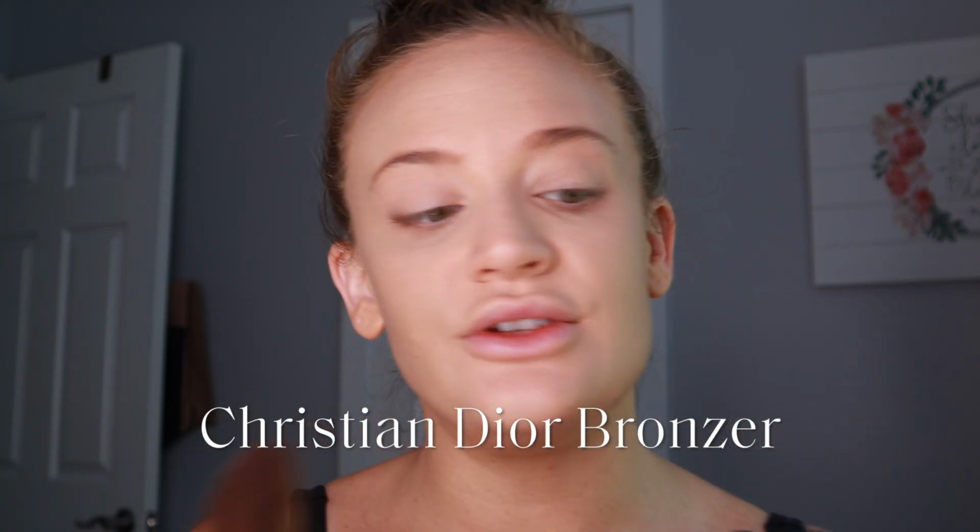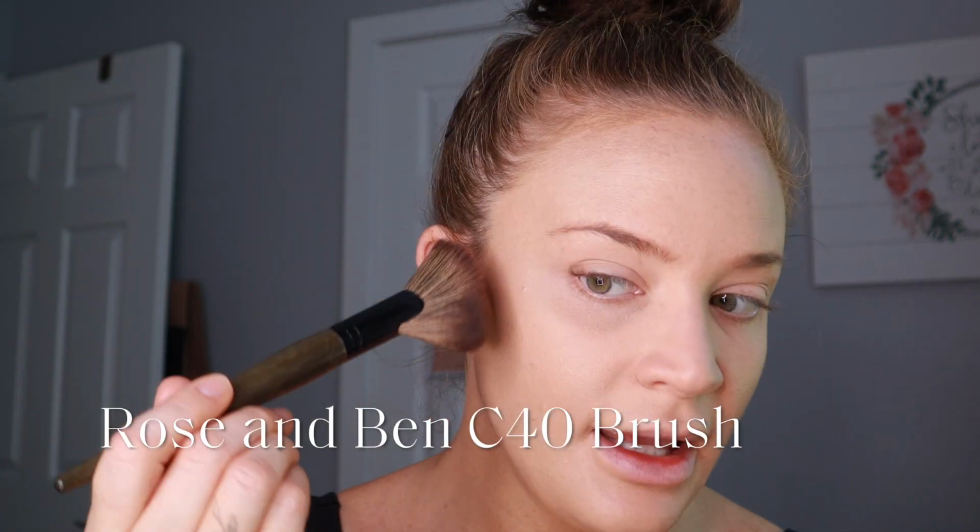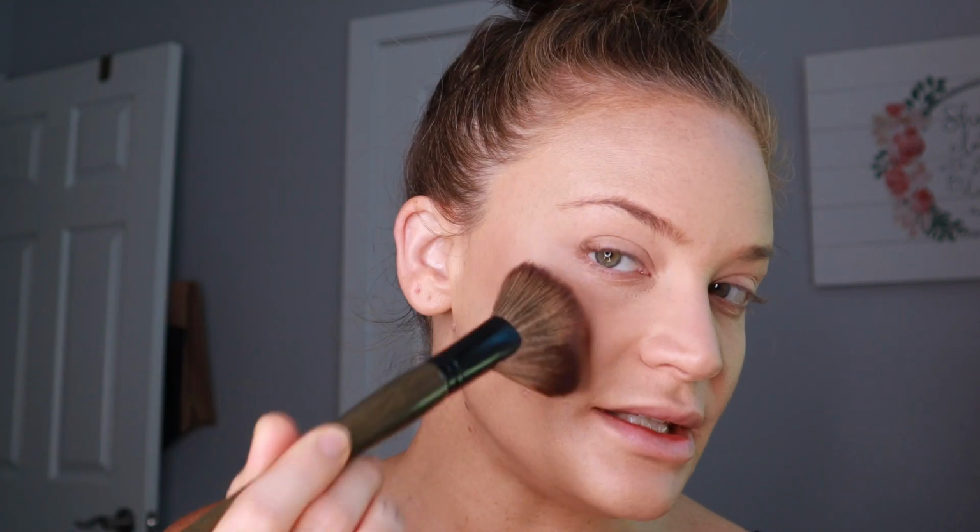Next up, I'm gonna take a bronzer so everything matches. When you do a foundation like that, before foundation, you have all these different variations of colors in your face. So when we do just that one shade, we have to add those variations back in, in the areas that we want. I'm going to take my Christian Dior bronzer, but you can use absolutely any bronzer that you like. And this is the C40 from Rose & Ben. I'm just going to lightly tap this in.